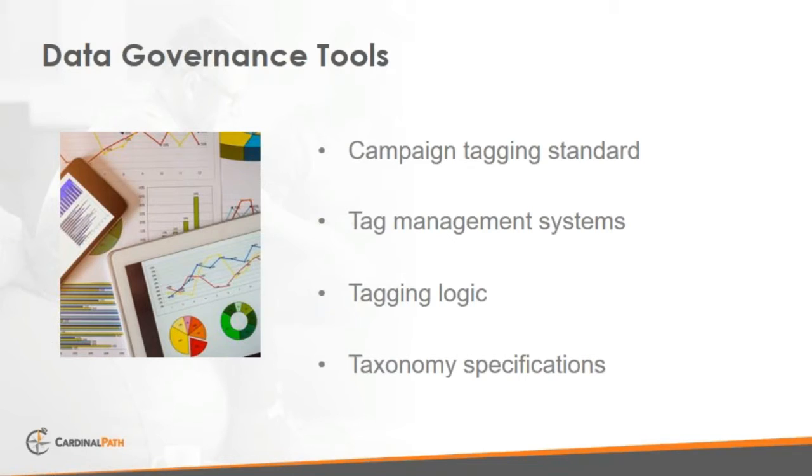And finally, using taxonomy specifications is a great way to ensure that your website pages overall are consistent. So from an example from Adobe Analytics, making sure that your URLs are mapping onto friendly URLs in a consistent way. And that's going to help you later on when you want to use the data because you'll have a standard way that you pull it all in.